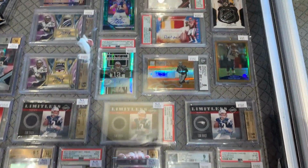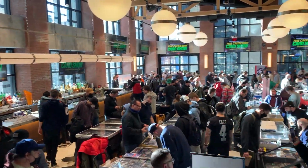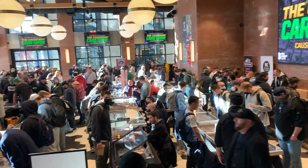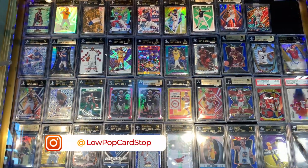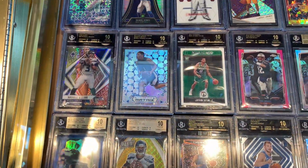But he had so many other cards. Take a look at these Tom Brady cards. Oh, look at this. I have $13,000, but believe me, probably well worth it. There were 2 different rooms that the Causeway Card Show was split up in, so it was massive. And like I said, there were so many people that had holy grails upon holy grails.